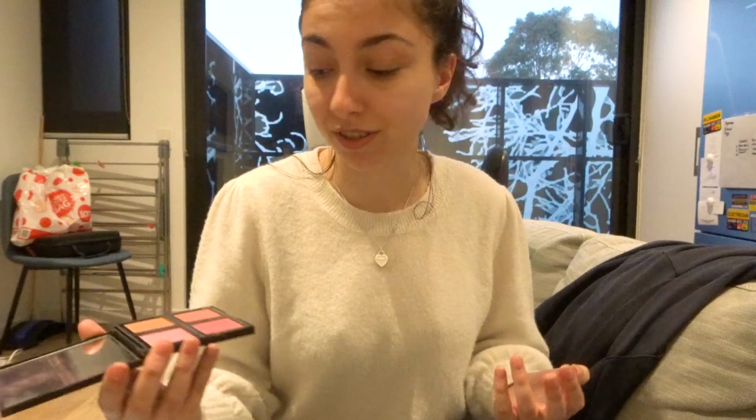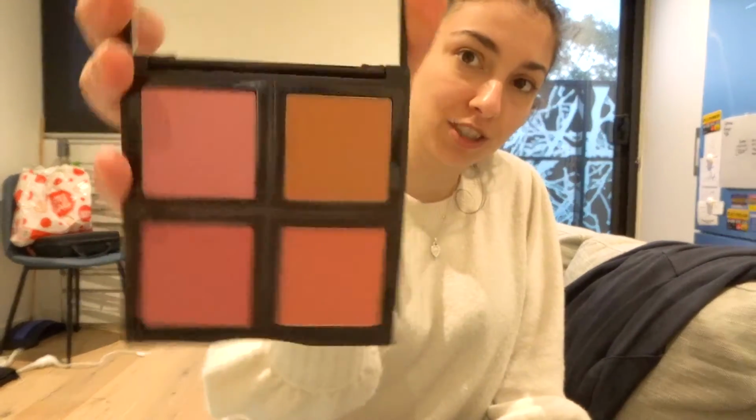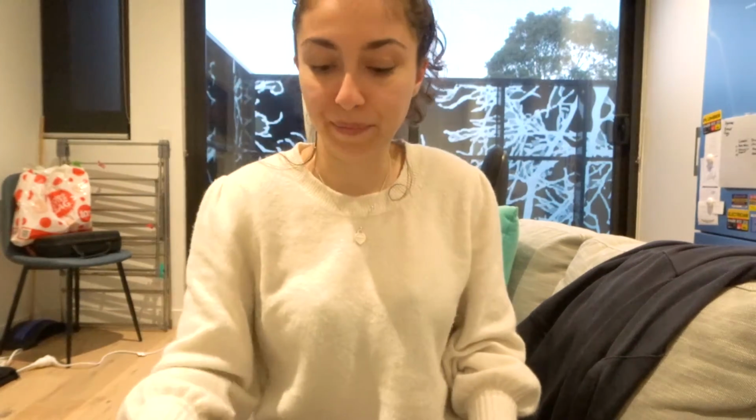However, my eyeshadow stays the same. I use the same eyeshadow palette, but my blushes change. I have a lot of blushes. See these? These are blush. This is by e.l.f. and this is a blush palette. Depends on the character. I love this one.